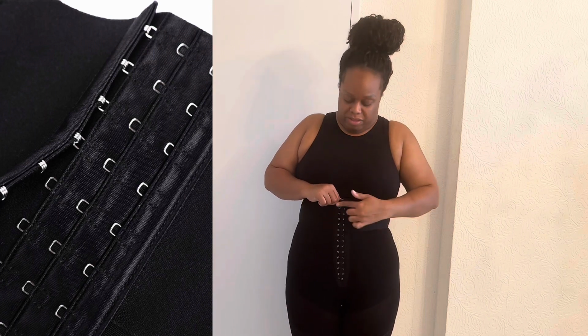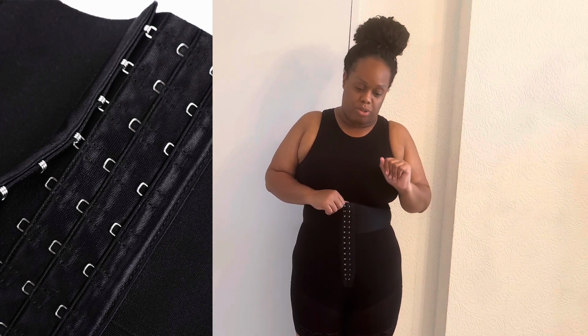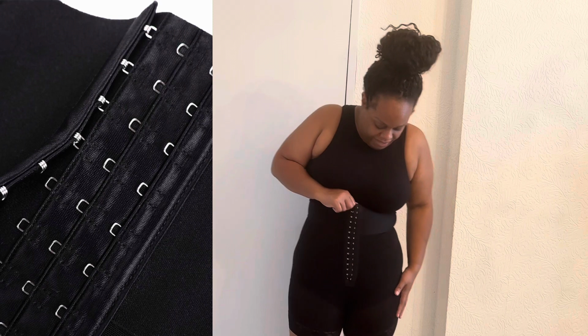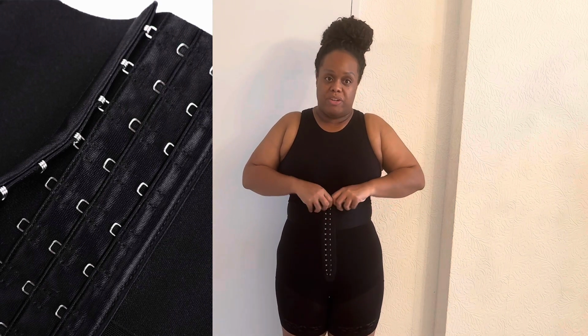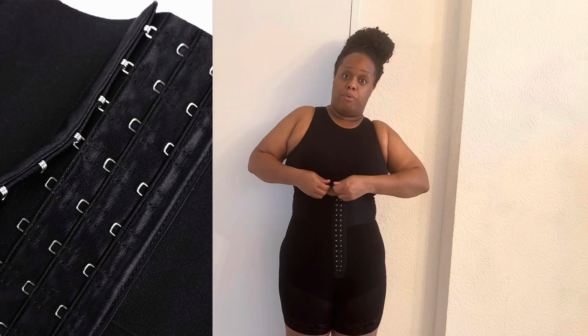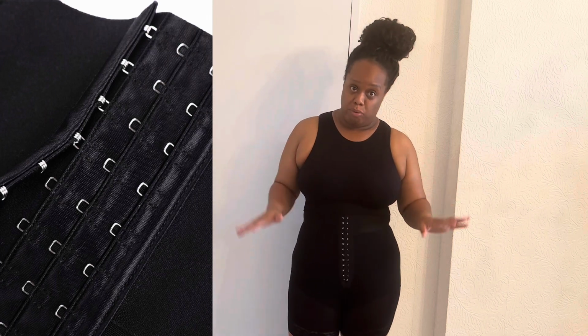There is a couple other pieces they have that don't have this part open like this. It's actually a zipper, which does make a huge difference. So I'm gonna look into those and see if I like how they feel. But I love how it comes up. It doesn't fold over. Like I said, I've been wearing this for like 6 hours and it didn't flip over on me, not once, with me sitting and standing and moving around.